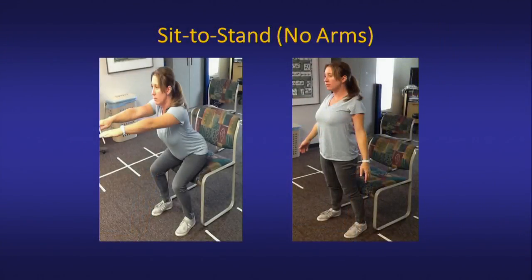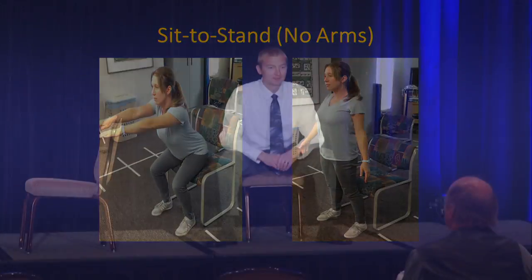Sit to stands. This is a common struggle that our patients, Patrick's and mine, complain about, that they have trouble getting out of chairs on the first try, especially lower chairs or couches, more plush furniture. So a great exercise is to find a firmer chair. Please don't start at your couch, you'll get frustrated.